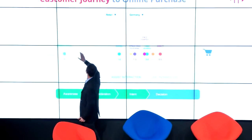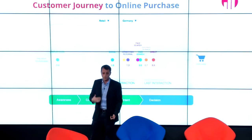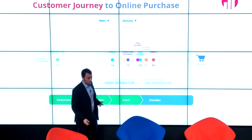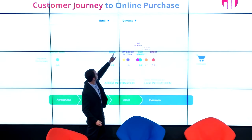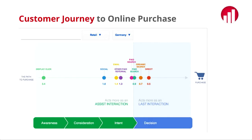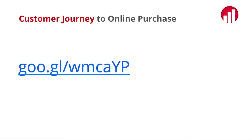So, for example, in retail in Germany, usually display plays an awareness role. So people get to know the website through display, and then later, when they are, for example, considering buying or with the intent to buy, they will come back through social, email, other paid referral, and then they will end up buying using either organic search or direct. So you can learn a lot about how your customers behave and how to invest your money in marketing using this tool. That's the URL, goo.gl/WMCA, capital Y, capital P.